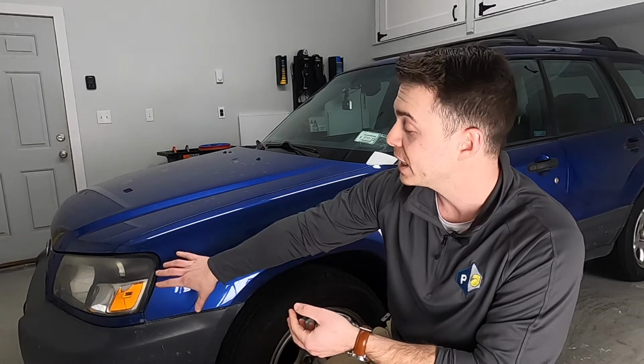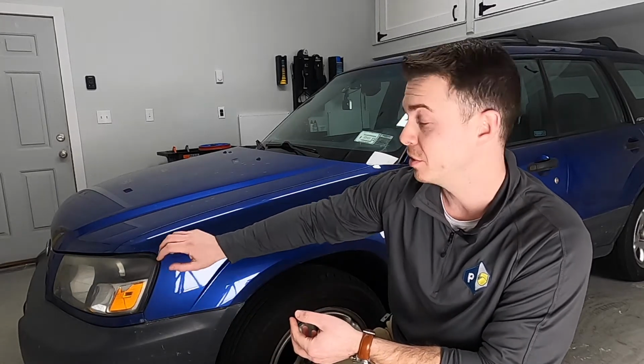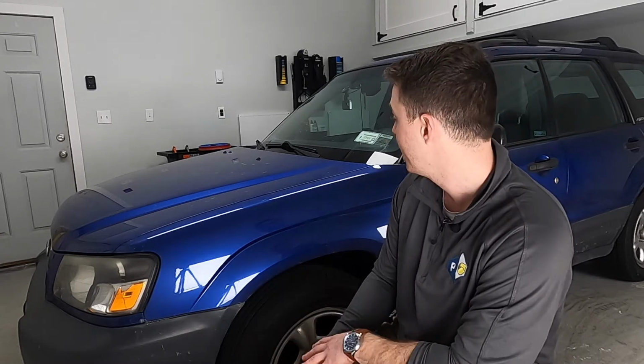I have some foggy headlights that I'm going to restore so they're nice and clear. And this car's got a ton of black trim, so we're going to get that cleaned up, and we're also going to restore it. So I'll show you what I'm using. I'll probably experiment with some products that I haven't tried before and get that on video. And yeah, that's pretty much it.